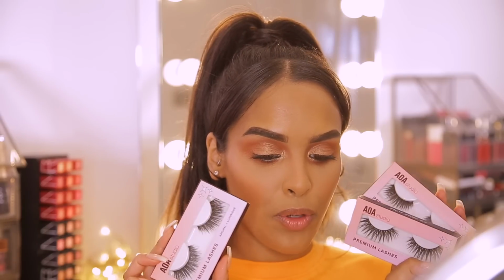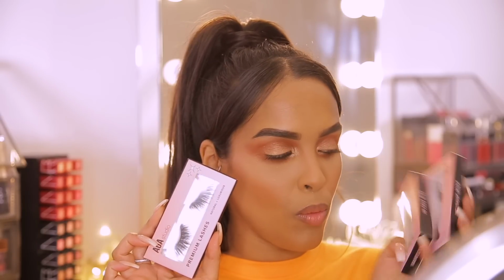Speaking of falsies, this is going to be our next step. Now, I've got 3 lashes that are all $1 each. Who doesn't love really affordable lashes, but they look insane? Because we all know fake lashes can be super expensive.